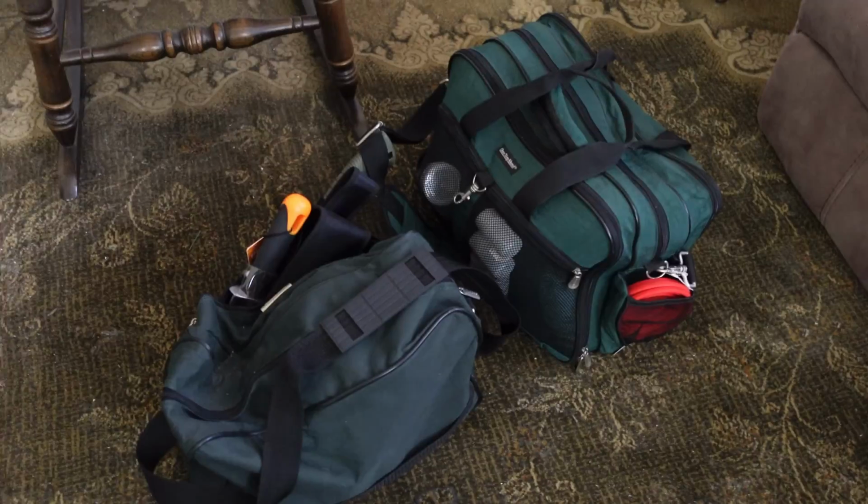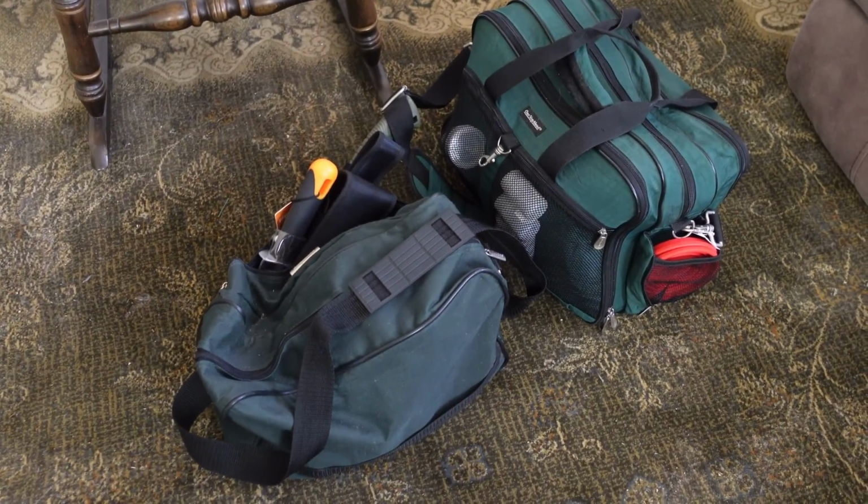Don't use it. Okay, so when it comes to packing for my road trips and my outdoor adventures, I love using bags over bins or plastic containers, and the reason why is because the plastic bins tend to get unorganized, and also they're very bulky. These are just a couple of my bags.